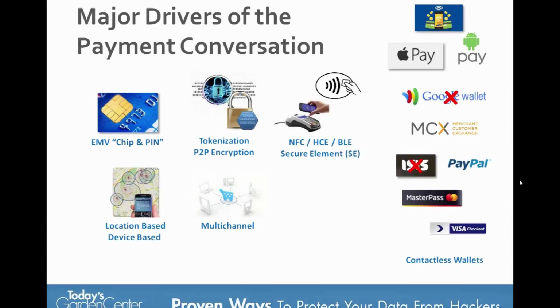But what we're seeing, and you can see a couple of X's I have here, is ISIS, which is in the news today for another reason. ISIS was the old company of the telecoms, the Verizon, T-Mobile, and AT&T of the world, trying to do this wallet. Then they had to change their name to SoftCard, and then they finally gave up, and SoftCard was purchased by Google, which had Google Wallet. Well, now Google has Android Pay. So you can see how fast this stuff is moving.